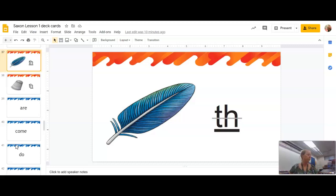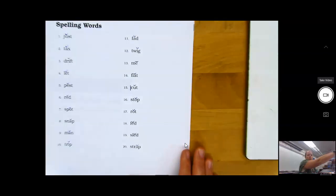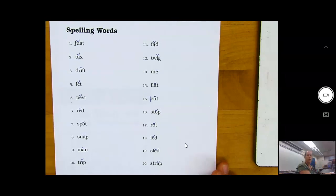Okay, we're not going to do any more of the review cards. Okay, once again, here are your spelling words for the week. We will test on them, okay? So make sure you read through them and learn how to spell them and know how to say them in a sentence. Okay.